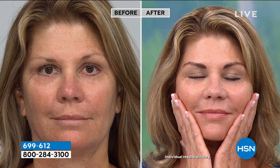For over 24 hours. So yes, can you use it twice a day? For sure, but don't waste it. Use it once a day, clean skin. It is your all-in-one powerful serum.